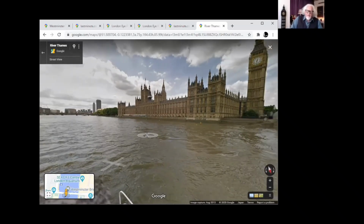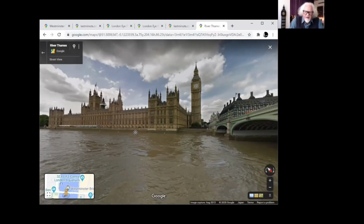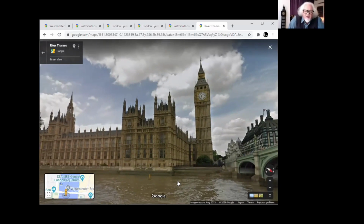Something is going on, and here we swing around, and there is Big Ben. Now, Big Ben is very interesting. Everybody in the world calls it Big Ben, but in fact, the tower is not called Big Ben at all. So what is Big Ben? Well, Big Ben actually is the big bell inside the tower.